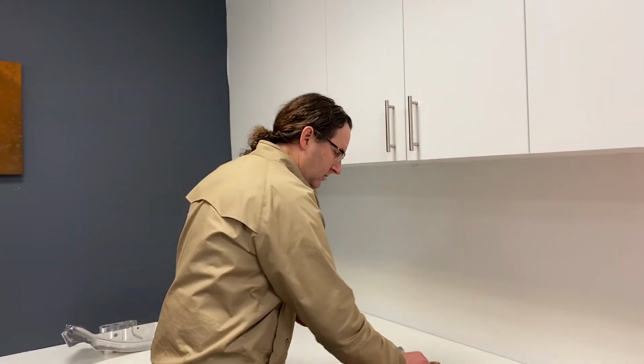So let me show you where this technology is actually being used today. It's used on common touch surfaces.